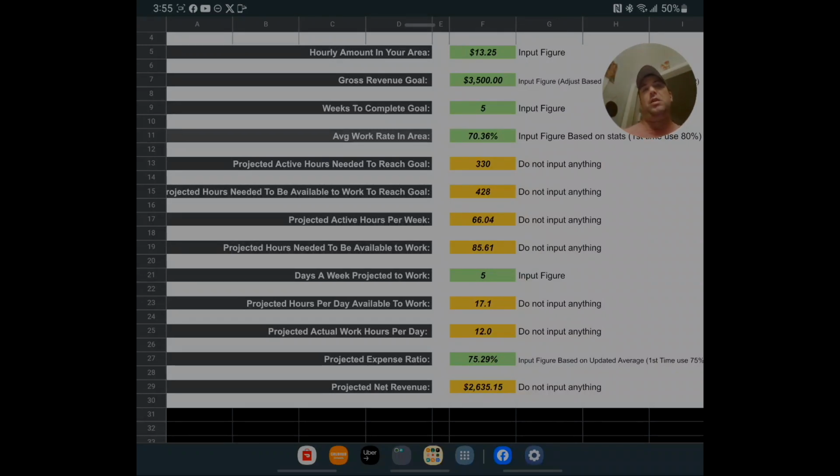I would not recommend this being used by someone who's looking to make a majority of the income they're going to depend on in a month, but that's up to you. But in this case, I'm looking over my 5-week period, so I put in 5 weeks. My average work rate in the area. Now, you should adjust that.